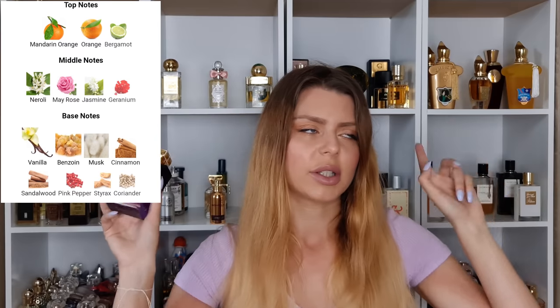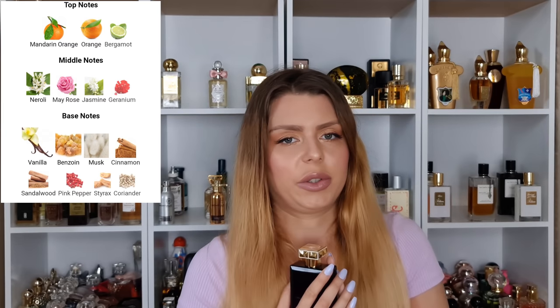To be honest with you, when I saw the bottle online, I wasn't the biggest fan. I think it was just the color that I didn't like. But in reality, this is absolutely stunning. Reckless has a billion notes, so I'm not gonna tell you all of the notes, I'm just gonna put them on the screen here, but it's good. If you like, hear me out, if you like Love Don't Be Shy from Killian, you're gonna absolutely love Reckless. For me, this one is the summer version of Love Don't Be Shy. Let me just spray this one. Look at the mist, beautiful.